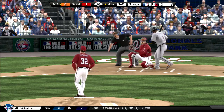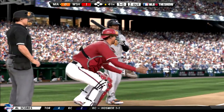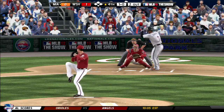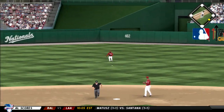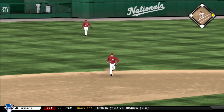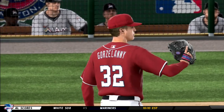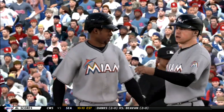Here's a slider that's inside, 1-0. Swing and a hard hit ball back up the middle. And the Marlins are into the hit column. There's their first base hit. Boy, it certainly took them a while, but they're finally into the hit column tonight here with two outs in the fourth. Now the question becomes, can they do anything with it?